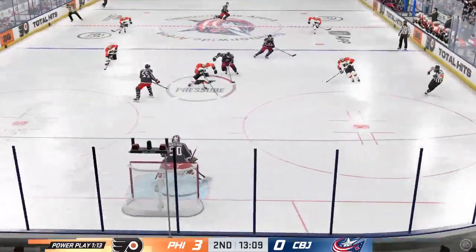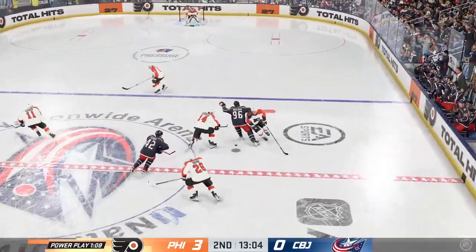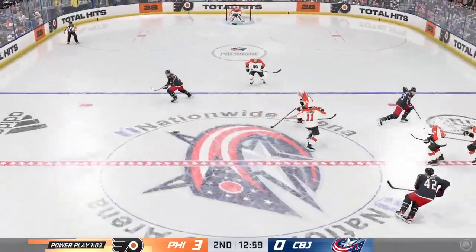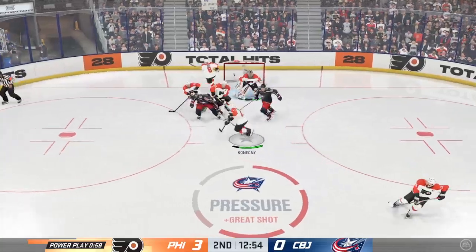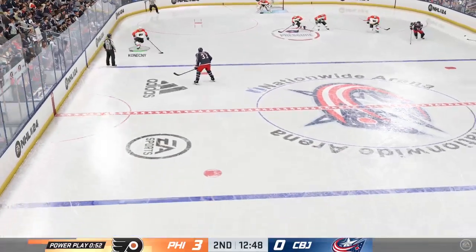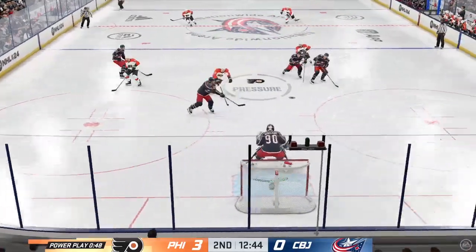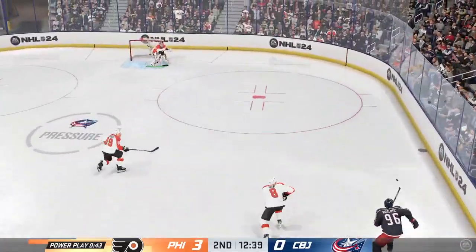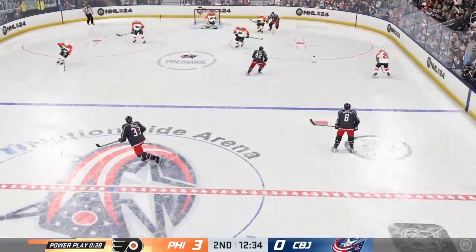Moves the puck. Moves it to Couturier. More time on the clock as they grab the puck. And they get the puck out. Picked up along the boards by Texier. By the goaltender, getting a piece of that one. Takes the feed. Philadelphia's got a hold of the puck. Quick pass to Texier. Takes the feed. Fires it into the offensive zone. Moves it quickly over to Konechny.